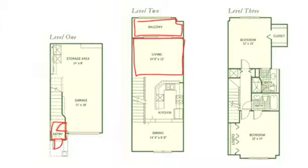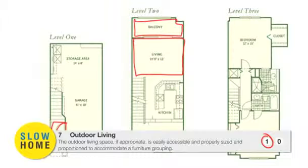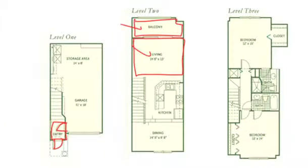The balcony is nice. I think it's a good size, and I think the sliding doors make it very useful. So I say good. I agree with you. So we've got two good points on that.